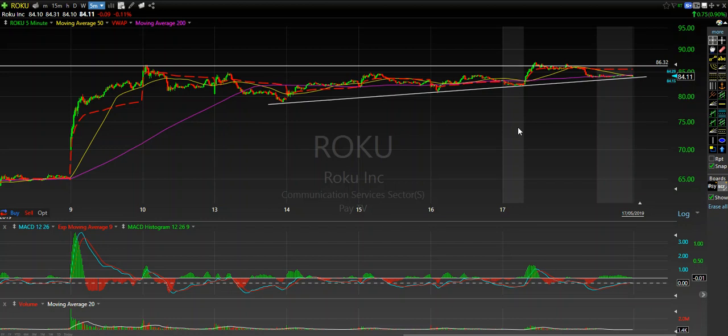So Roku, looking for a pop. If I get it, I've got some profit target areas that I'll take this position off, and that'll be Roku. So sitting on it, got the long targets, got the stop loss targets, not too worried about that.